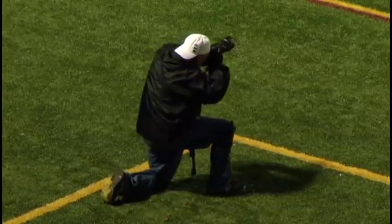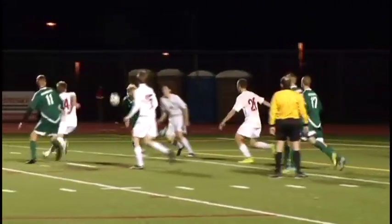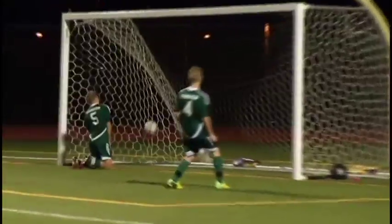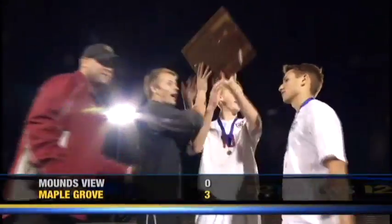Maple Grove looking for more. Garrett Maupin to Hoof to Ryan Dubois, but he's denied on the close-in chance here. Crimson will maintain a 2-0 lead at the half. Second half, and Maupin's free kick from the corner hits the near side goalpost, bounces out front. Diamond gets his foot on it to put it away for a 3-0 Maple Grove lead, and they're well on their way. Maple Grove celebrates the Section 5AA title with an impressive 3-0 win.